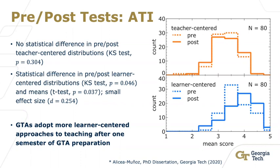statistically significant difference. A paired t-test also shows statistical significance, and the effect size, however, is small. It's a very small effect, but it's there, and that's what matters. So the TAs do begin to adopt more learner-centered approaches after they go through the class. Before the class and after the class, their learner-centered approaches are different. So that's a good thing.